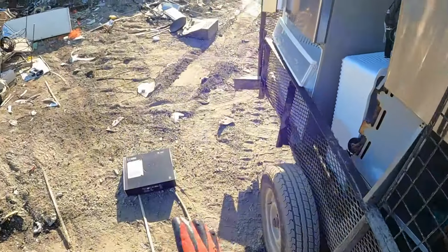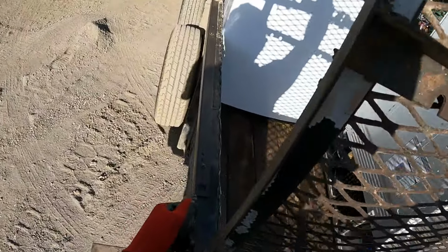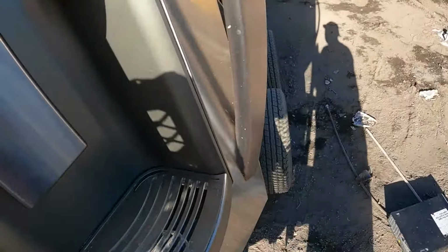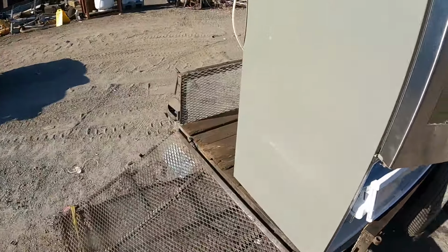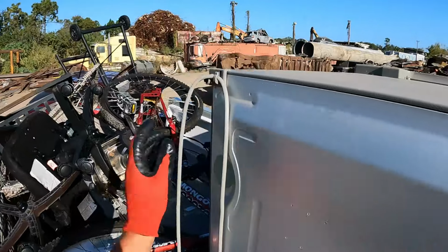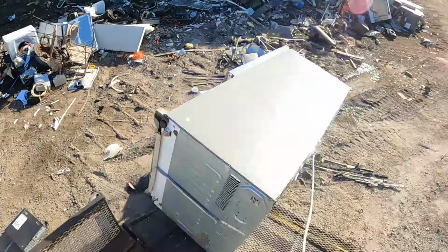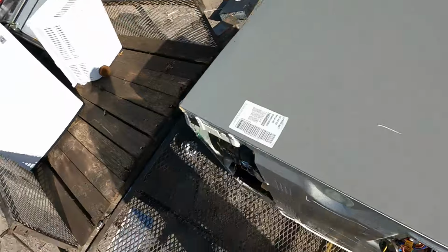Alrighty guys, we've come to the yard just to get empty, make our lives easier. I'd rather do multiple runs and not struggle than struggle all day trying to figure out where to fit stuff. We gotta get these doors off of this thing. This is a great refrigerator, man. Big, stainless. Don't forget the doors, guys. Don't forget the doors.